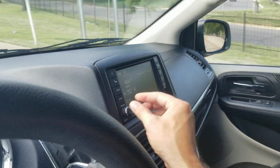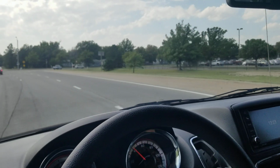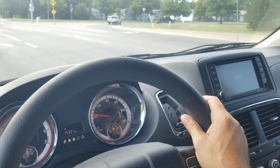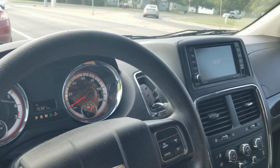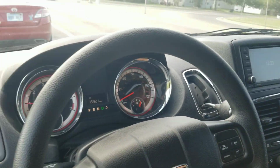Yeah, that radio works just fine, by the way. We even test that. And at the bottom of this ramp, I'm going to give a nice hard brake. You'll see no grinding, no squeaking, no unusual brake noise or vibration. Once again, exactly what we're looking for. AC works great. I actually had to turn it down a little bit. I was getting a little bit cold, so no issues there.